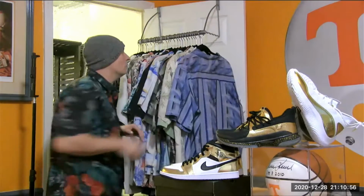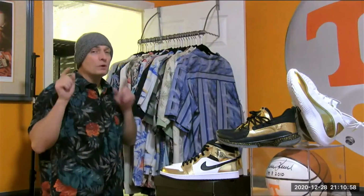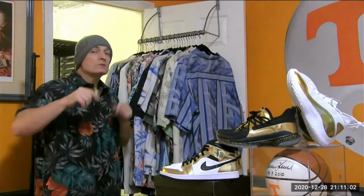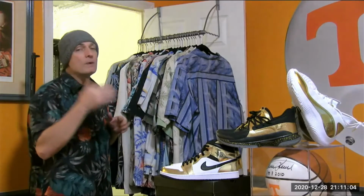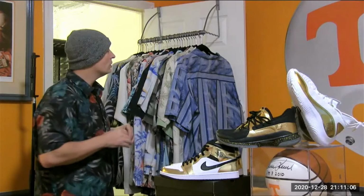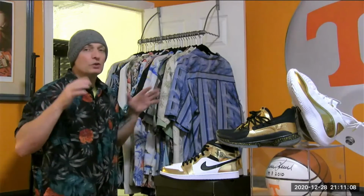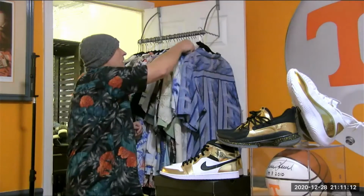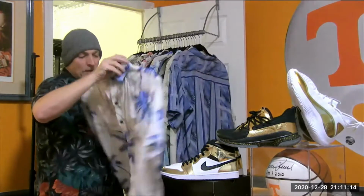I ain't saying it's a bad thing though, because honestly, one of my favorite top five, I think 5 or 6 favorite shirts is a pretty old shirt that I picked up off eBay a long time ago. But I love the colors. I love the fact that it looks like it's got that nostalgia going to it. But next least favorite would be this one right here.